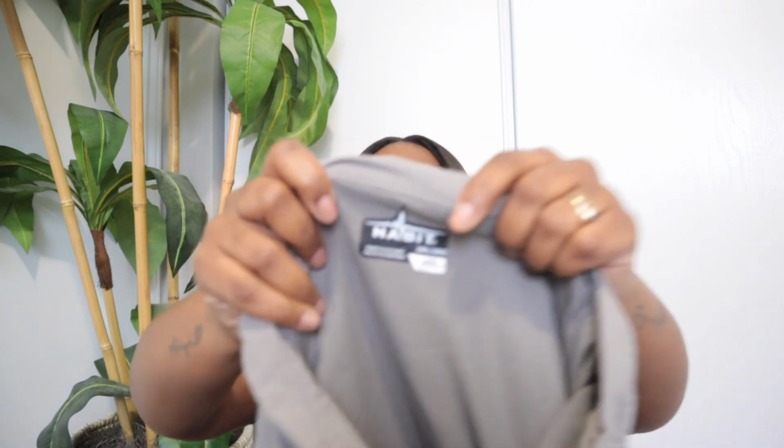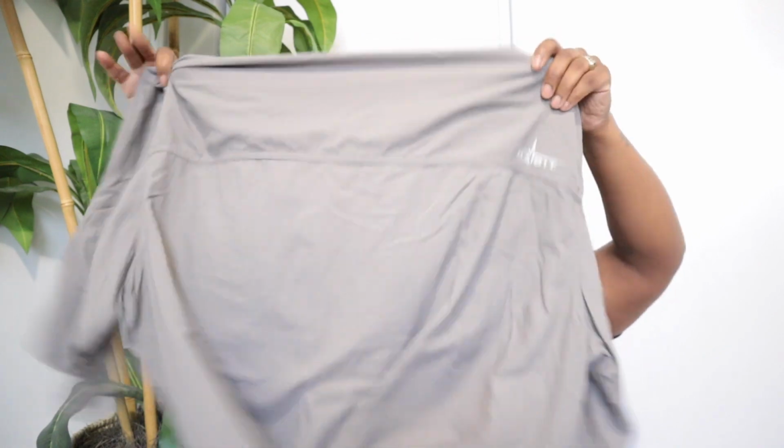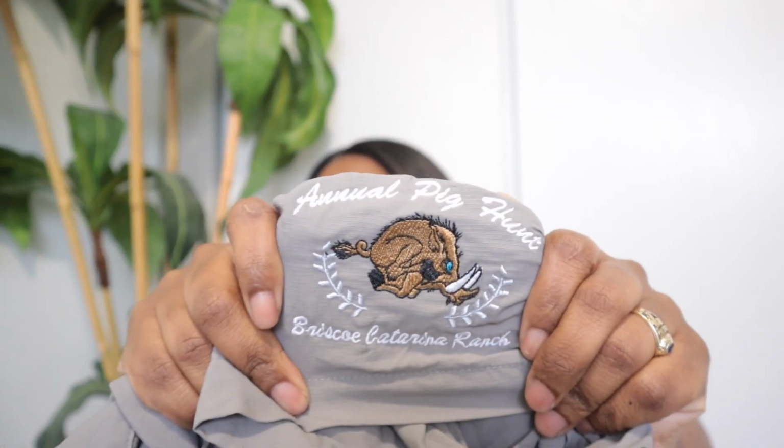All right, this is from a brand called Habit. Something similar to Columbia. It's just like a fishing gear company, and this is just like a fishing shirt. Nothing too crazy about it. The only problem is that I found a patch on the side, which kind of sucks because it takes away from the garment and I'm not going to get what I could get from it. But for the most part, Habit is a pretty good outdoorsy brand for the folks.